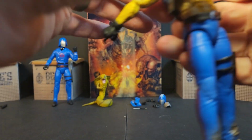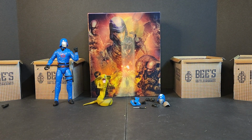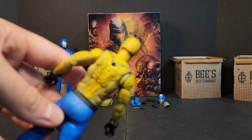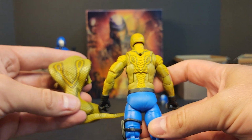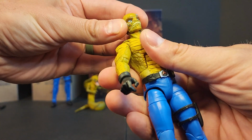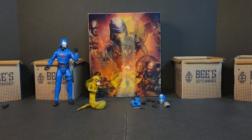and then I believe if you pop the jacket off, we even got some deco on the back. Come on. Some nice snake deco. Does that match up? And it matches up. So, looking good. Looking gross.